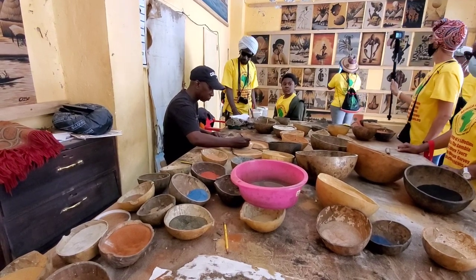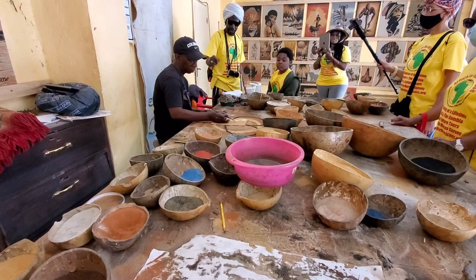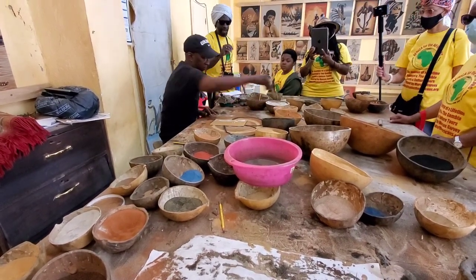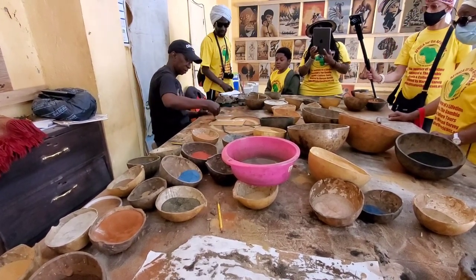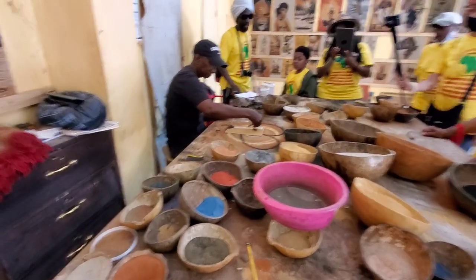And now we're just going to do my projections. We're just going to start projecting now with the sand. So, starting with the darkest colors. They're going to start from the drier color to the darkest one, according to his inspiration. Oh my God, from the dark to the light.